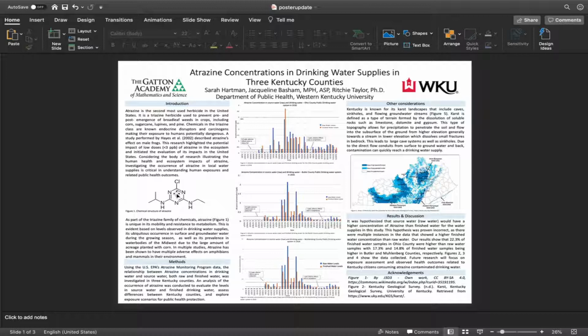Atrazine is shown to have multiple adverse effects on amphibians and mammals in the environment. Tyrone Hayes is a well-known researcher. He conducted trials with atrazine's prevalence in frogs' habitats. He treated the environments with a relatively low level of atrazine, and all the treatments were less than 3 parts per billion. 3 parts per billion is the maximum containment level given by the EPA. What they found was a very large decrease in testosterone, and that it demasculinized the frogs.